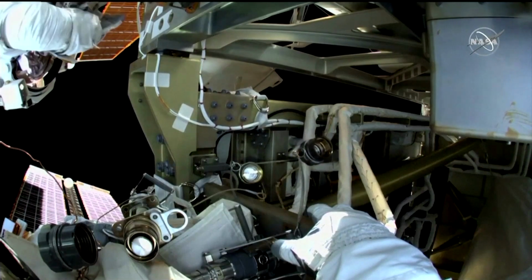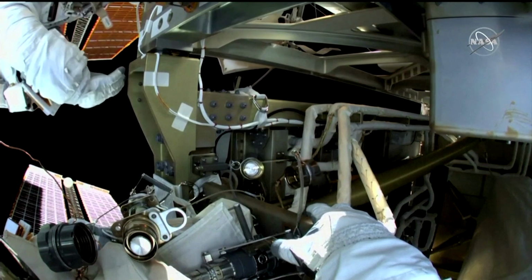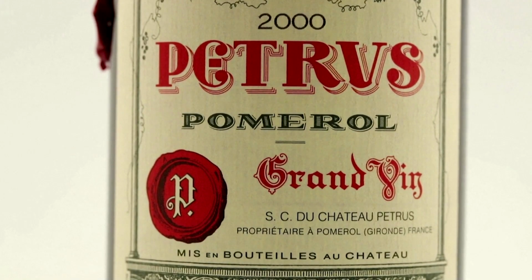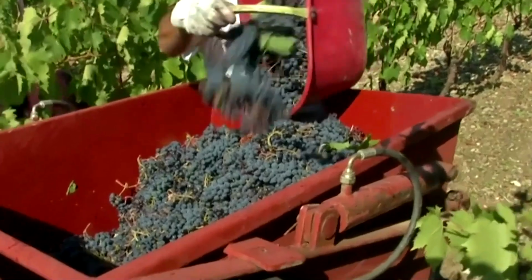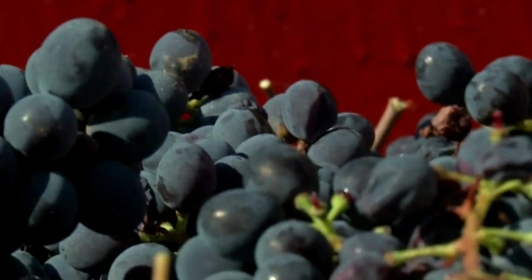With time in bottle evolution, the wines do tend to turn from purple reds when they're really young to mahogany garnets when they're older. The ones that went into space were slightly more in the mahogany garnet range, and also had slightly more tertiary characteristics. Tertiary characteristics are things like leather, cedar, cigar box that come with bottle maturation. And the ones that returned from the International Space Station were slightly more evolved, so had more of those tertiary characters.